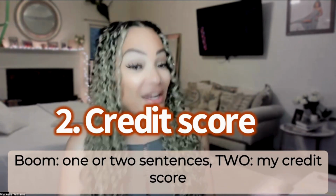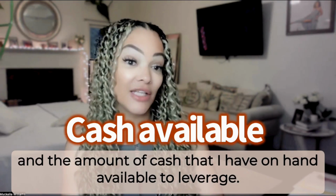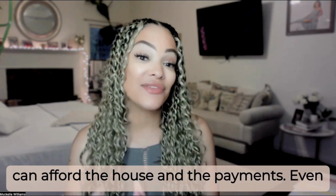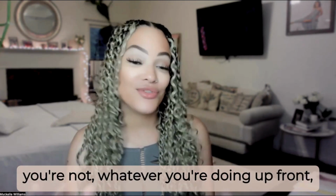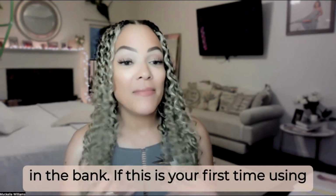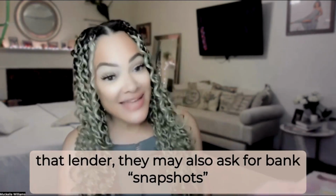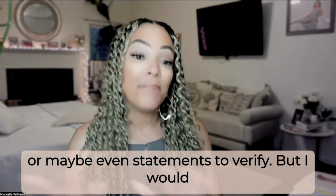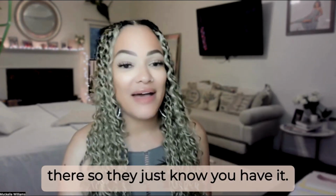Second, my credit score and the amount of cash that I have on hand available to leverage. They need to see it. They need to see that you can afford the house and the payments. Even if you're not using your own money or whatever you're doing up front, they still want to see that you have that money in the bank. If this is your first time using that lender, they may also ask for bank snapshots or maybe even statements to verify, but I would just put a little snapshot of your account right there so they just know you have it.